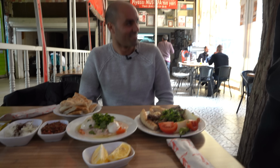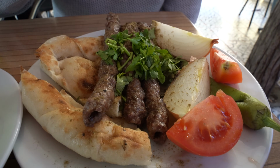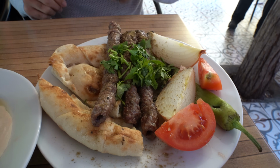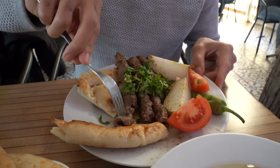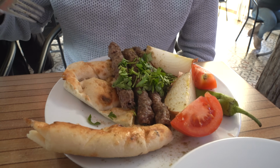Çok teşekkürler usta. Afiyet olsun. Look at this beauty. We received shish köfte, beef and lamb köfte, full of cumin on top, parsley, bread, onion, peppers. Meanwhile, the bird is talking. Oh, look at this salad. Oh, it's so tempting. Oh, so tender. Oh, okay. Buon appetito. Oh, so fatty. Oh, super flavorful. They are fatty, they just melt in your mouth.